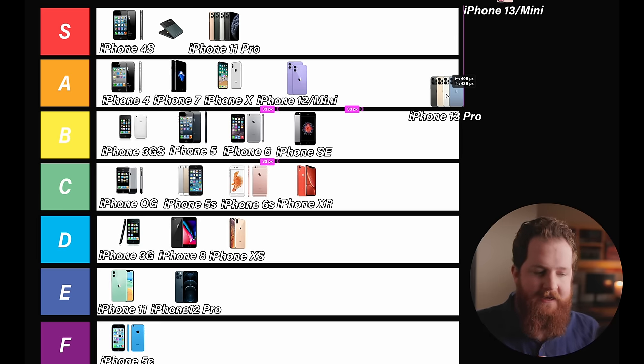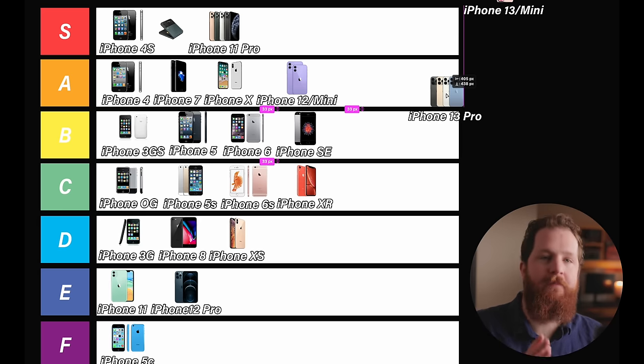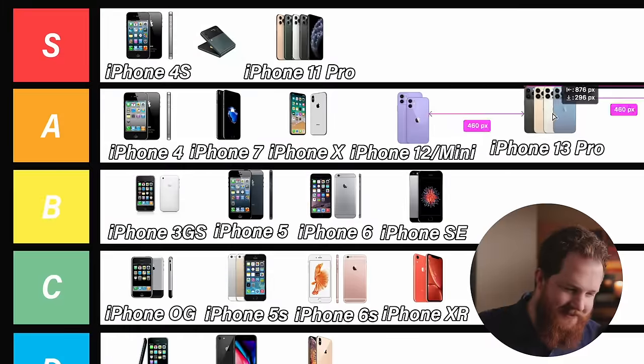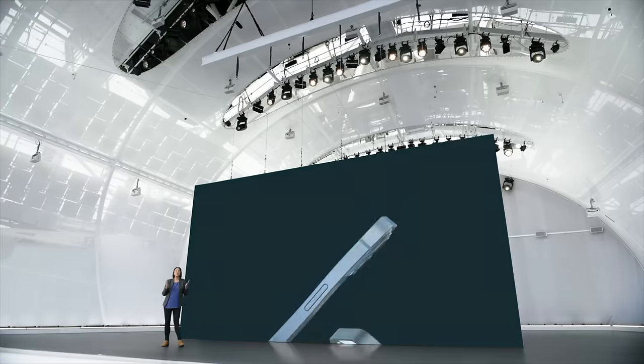And then, because it's an LTPO display, it's kind of ruined me for pretty much every other Android phone as well, because the battery improvements are massive on this phone. I have never had an iPhone that is as good as the iPhone 13 Pro in the battery department. The iPhone 11 Pro is pretty close, might tie up, but way better than the 12, which was worse than the iPhone 11 Pro. Big, big, big improvements this year. This is, at worst, a B-tier phone. No, you know what? This is an A-tier phone. Let's make this A-tier.